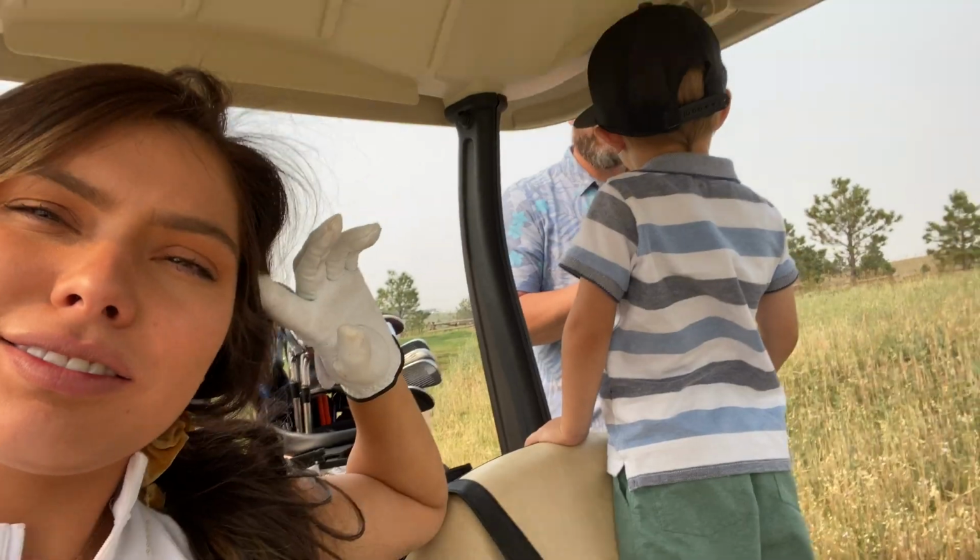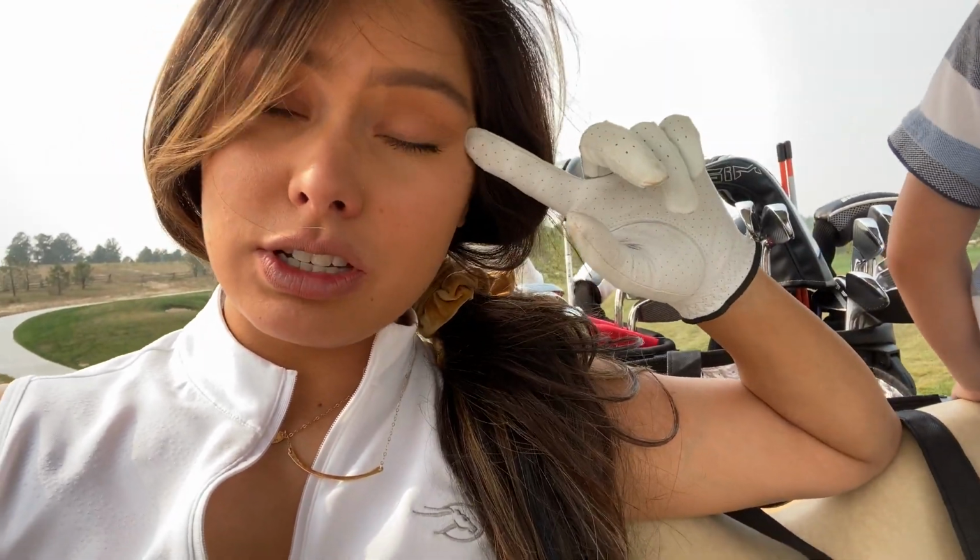All right, the foundation has been on for 5.5 hours. It is 3:30. This is what it's looking like. We're out on the course golfing. And this is what the foundation's looking like. I actually really like this foundation. It definitely has a powdery look, so you do need to use a setting spray with it after and probably through the day if you really want to.